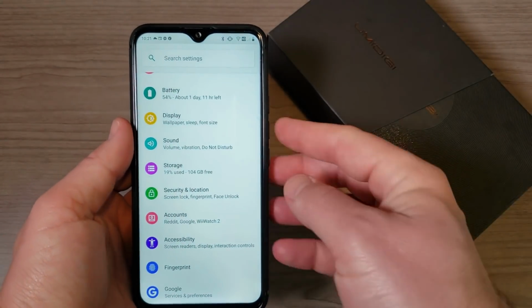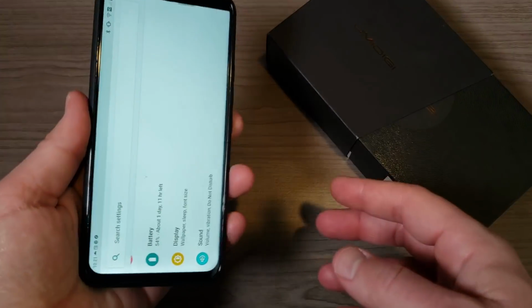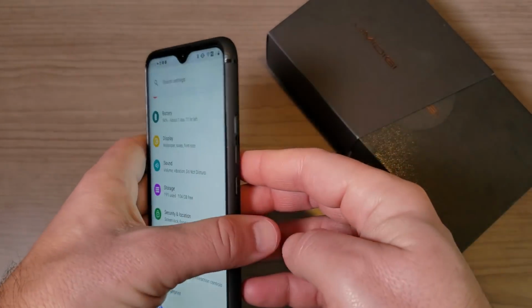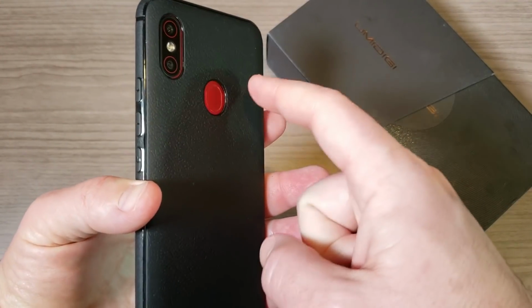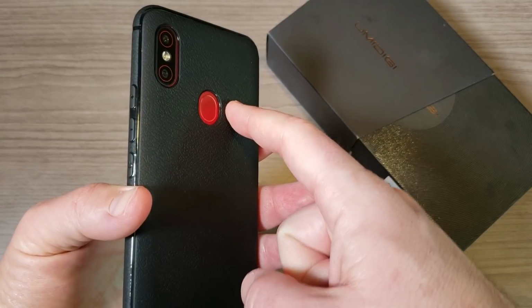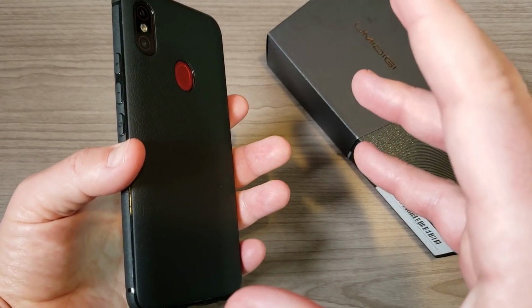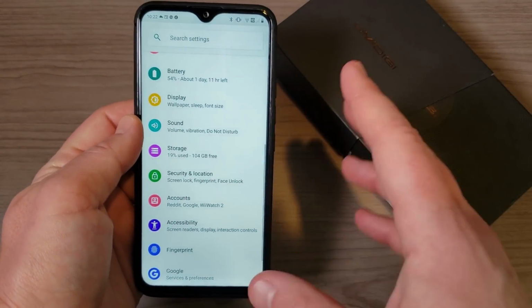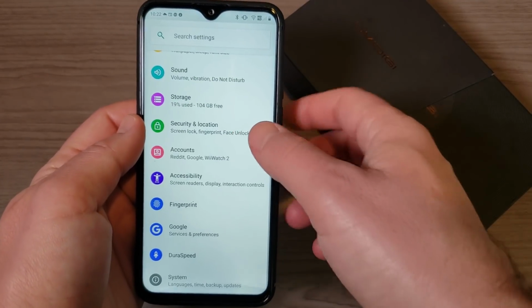So you saw how fast that was. So we'll do that one more time. So 1, 2, 3, and you can see kind of in real time how fast that is. It's certainly not a flagship fast fingerprint sensor, but of all Umidigi phones that I've reviewed so far, this one is definitely the fastest fingerprint sensor. Also the best cameras so far, and in every way I would say this thing is definitely the best Umidigi phone I've reviewed, and I think this one definitely is worth that $219 price point up to this point.